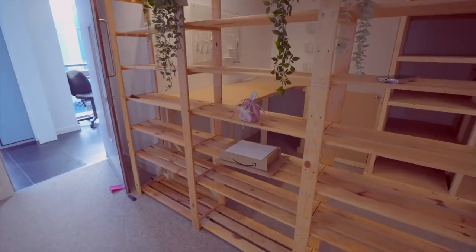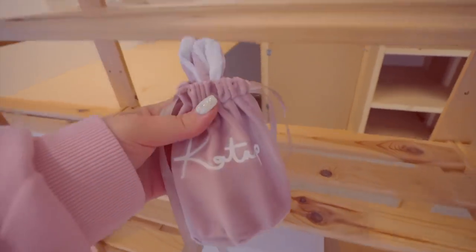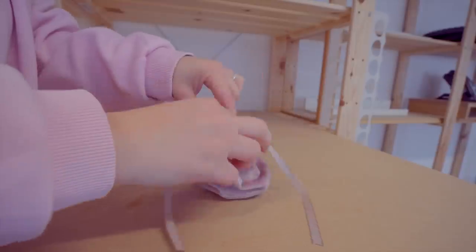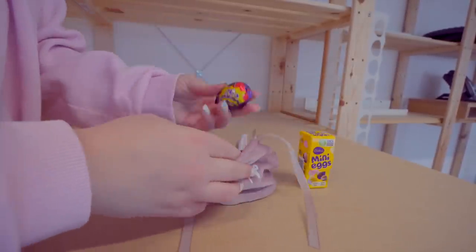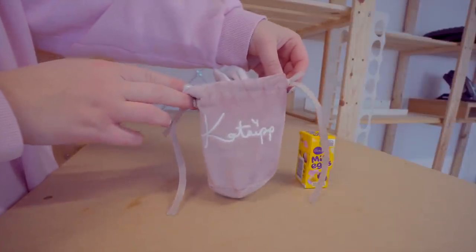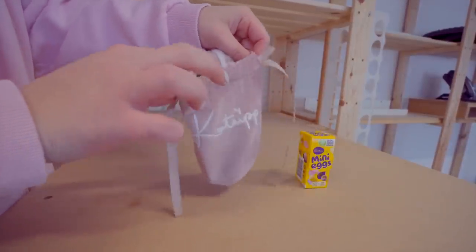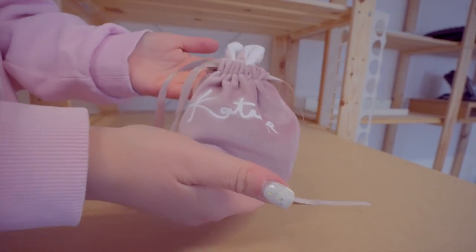Oh my gosh, I've just spotted a little something on the racking. What is this? Oh, we've got little mini eggs. We've got a little cream egg. Oh, that is so cute. Thank you so much. That's the most adorable thing I've ever seen. That's heckin' adorable. Thank you, Nikki.